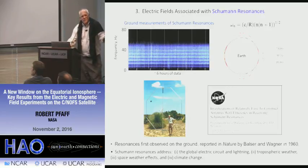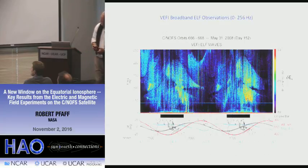So what about space? Could you see these in space? Well, here's our data. This is the 512 sample per second broadband data, in which we've created these sonograms. In this case, I'm putting 2 orbits next to each other. So here's the nighttime, daytime, nighttime. Here's the phenomenon called ELF hiss, which I'm not even going to talk about. And lo and behold, here are the Schumann resonances right here.